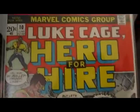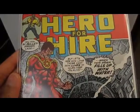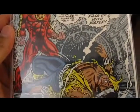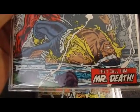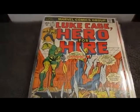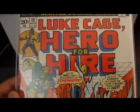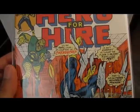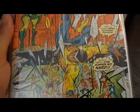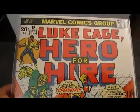And next we have number 10. It's filling in my Luke Cage Hero for Hire pretty nicely here. Call him Mr. Death. And that's number 10. And I picked up number 12. Chemistro. That dude. Again, very cool cover. Luke Cage, Hero for Hire, number 12.